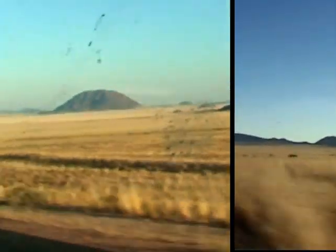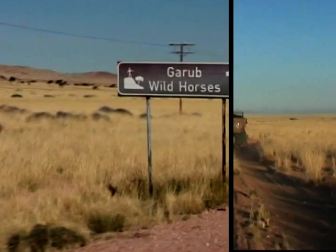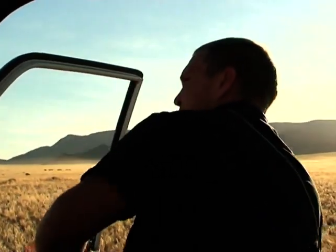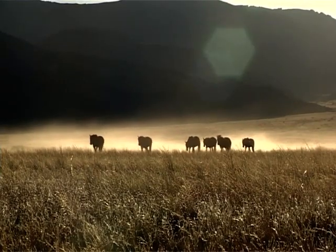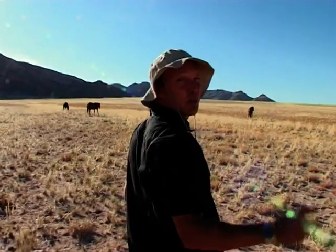We woke up early the next morning for a little bit of an expedition. Pitt was going to take us out to check out the feral horses. And these horses have been living wild in Namibia for more than 100 years. And it's truly an experience. It's about as close as we want to go, Ev.